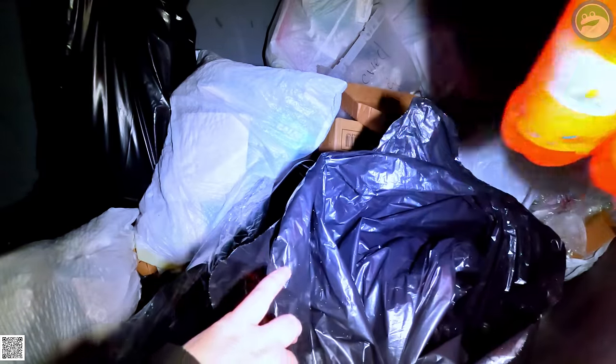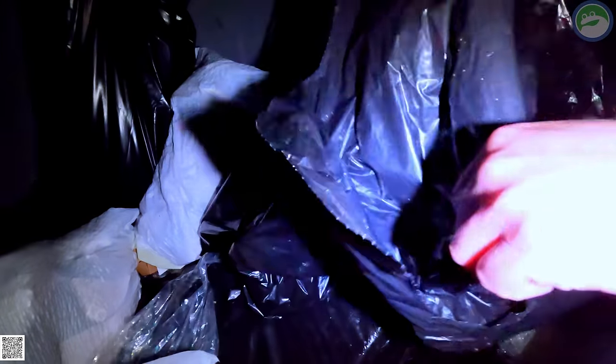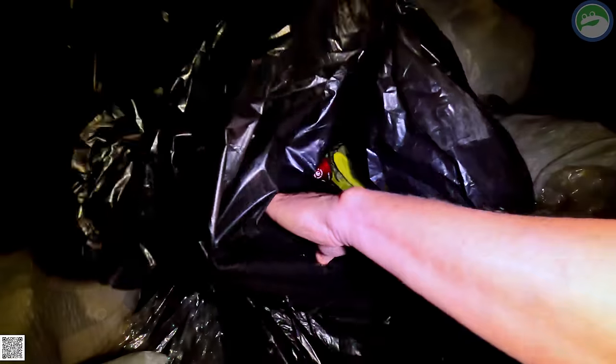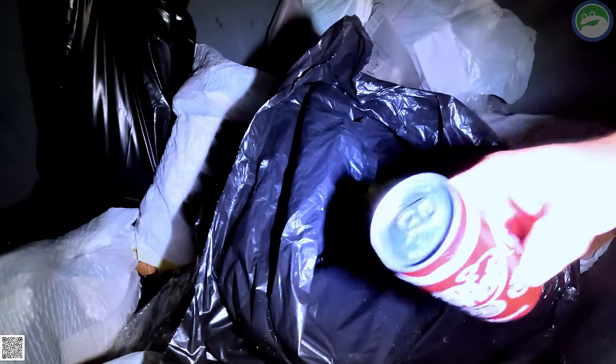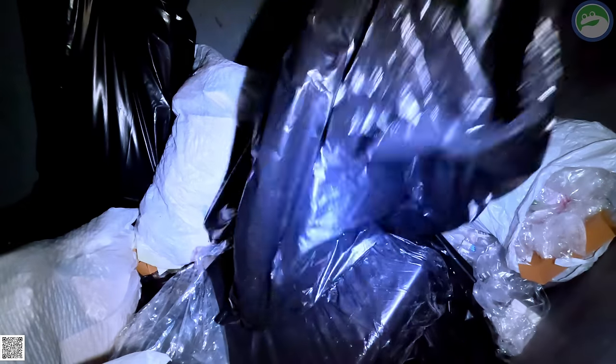Another one here. Crush. I haven't had orange crush in a long time. There's some more sodas on the bottom there that got spilled on. These are little ones. Little tiny Dr. Peppers. Oh yeah. No one is in a bag because it's busted.